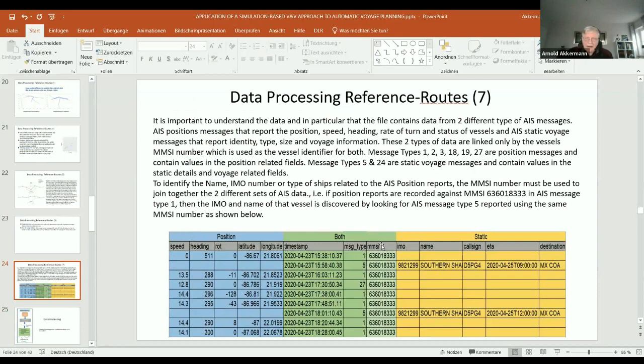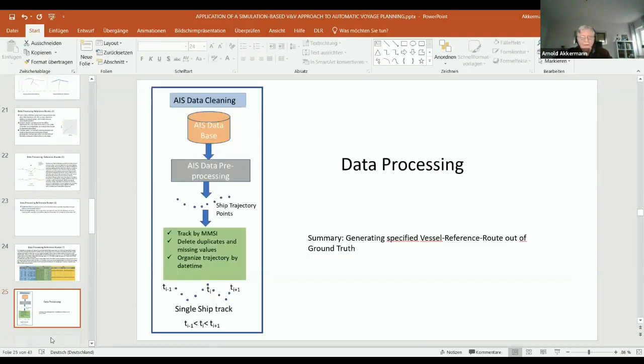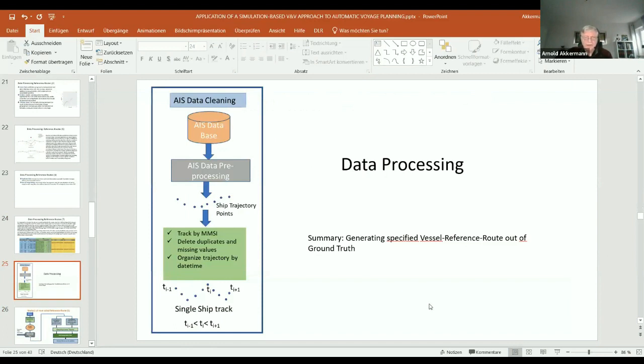So at last, as a result of the whole processing, we must have AIS data where the static and dynamic AIS data correspond to each other, and then it can be used as reference data. We have seen this shortly, this data processing from our AIS database, where we do the processing. We get ship trajectory points, which we track by MMSI. We delete duplicates and missing values and organize the trajectory by datetime so that we come to a single ship track like this one.